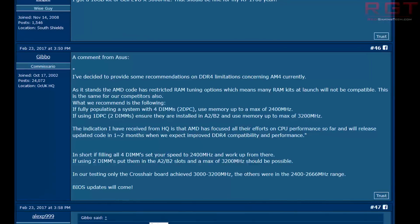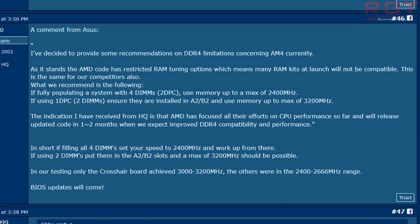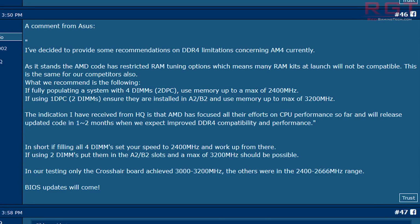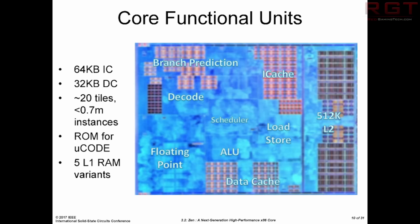This is also the same for our competitors. In other words, they're saying about Asus, so this is from Asus's perspective. What we recommend is the following. If fully populating a system with 4 DIMMs, 2DPC, use memory up to a max of 2400 MHz. In other words, if you have all 4 RAM slots filled up, only use RAM up to 2400 MHz for best compatibility. If using 1DPC, in other words, you only have 2 sticks of RAM, ensure they're installed in slots A2 and B2, and your memory configuration can be up to 3200 MHz.